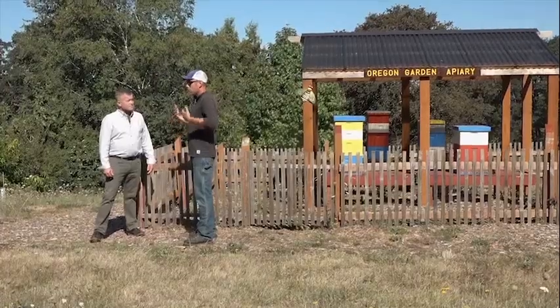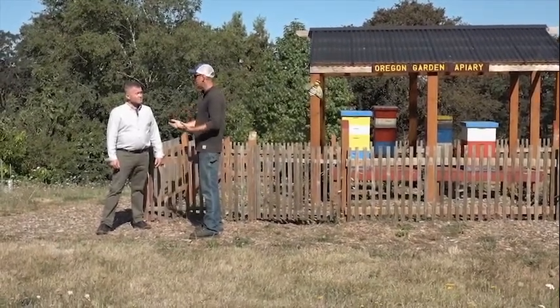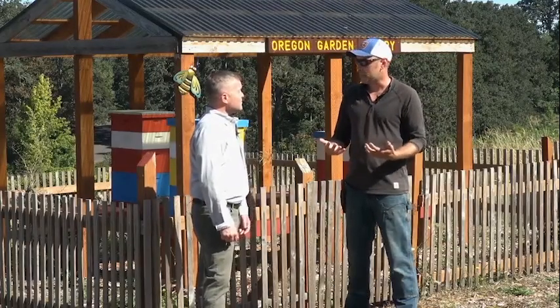I guess for homeowners or people that want to introduce bees into their yard, even if they don't want to keep bees, but they want to keep them in there, the most important thing is just think about things that have a long bloom time.